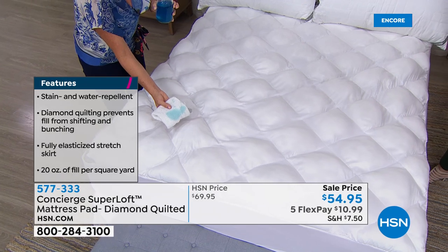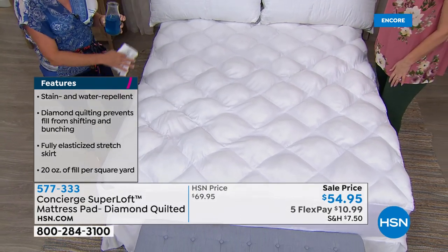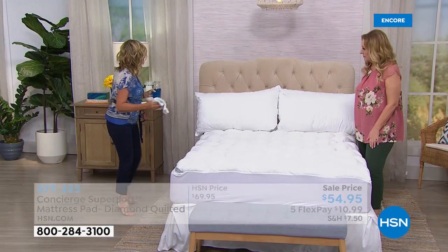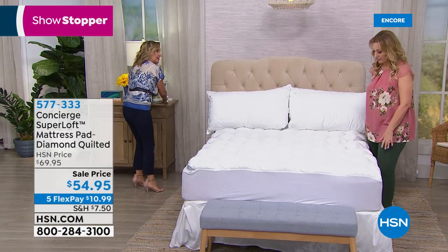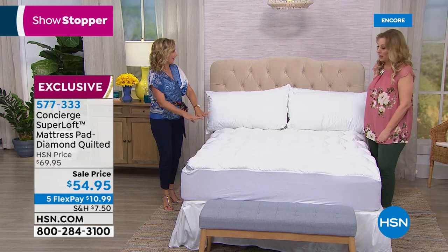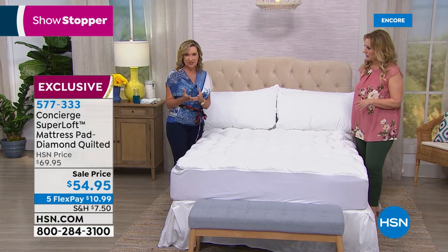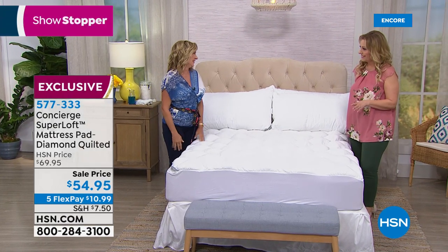So this is actually going to allow everything to bead up on the surface, to protect that mattress, so you can throw this in the wash and you haven't ruined that expensive investment. You know, a lot of times when you find a mattress pad, it only does that, and that's all it does. What Superloft does is it gives you that protection and that washability, but it really gives you the comfort.